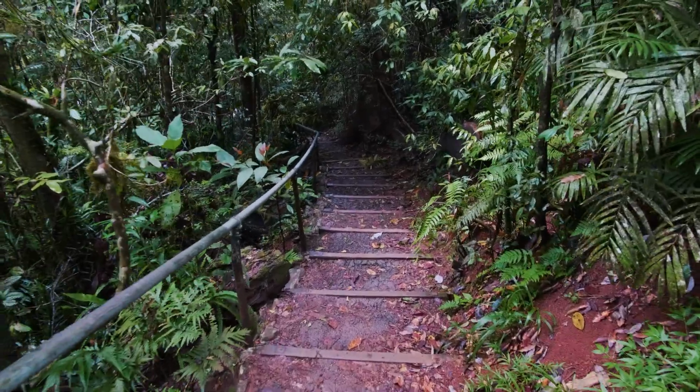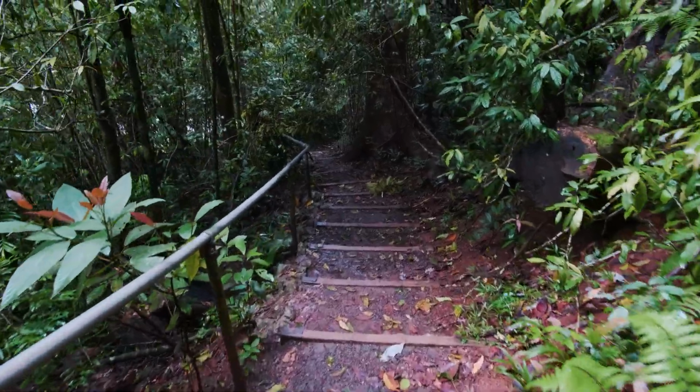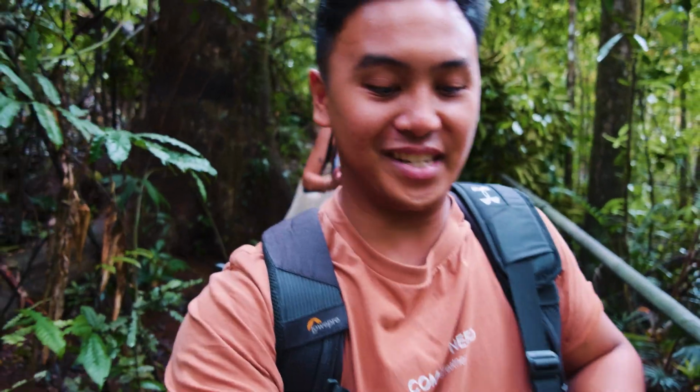Jungle looks so lush. Looks so nice. Might be a little bit slippery. When we got here, there were about 3 other cars, so I'm not too fussed. It is a Wednesday after all, so that's really good. We're almost at the bottom of the steps.